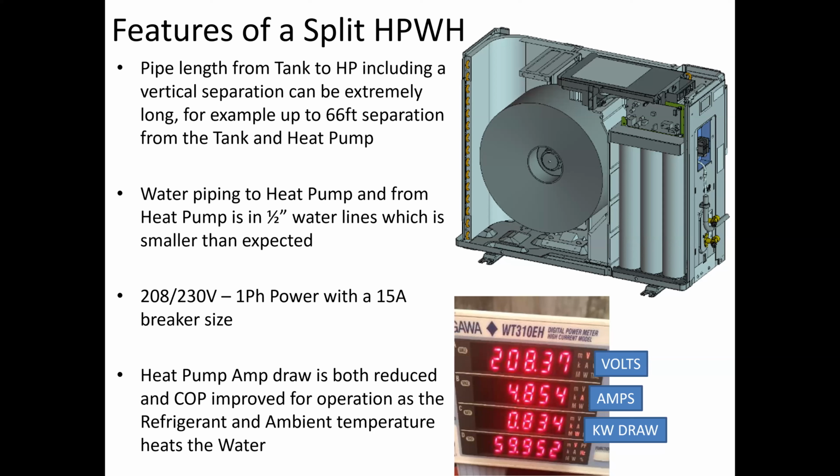As you can see, the piping that goes between the two, and we'll look at the schematic of this particular system a little bit more in detail, is going to be 1/2 inch water piping. There's no refrigerant piping, as I mentioned before. The installing contractor knows nothing about refrigerant because he doesn't have to do any work with it, just like he doesn't have to do any work with a hybrid style unit. As mentioned before, 230 volt power. These will be low amp draw systems.